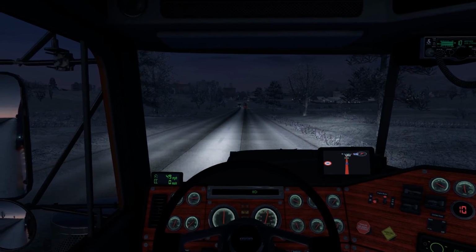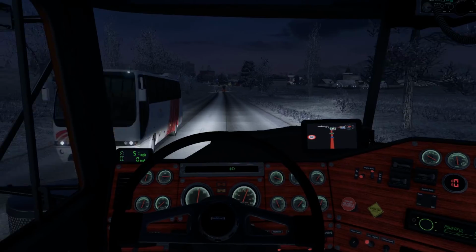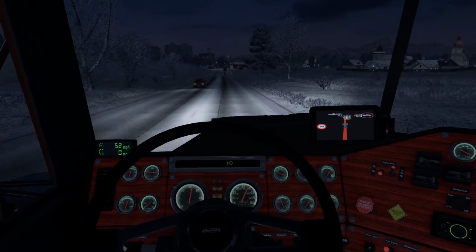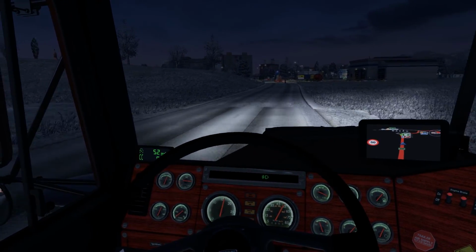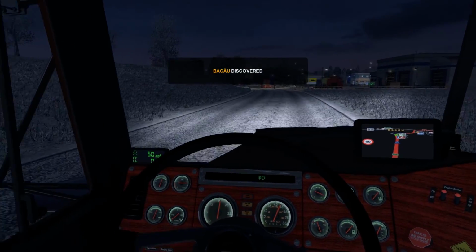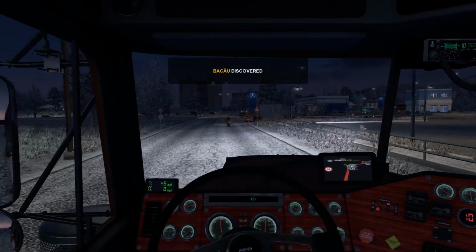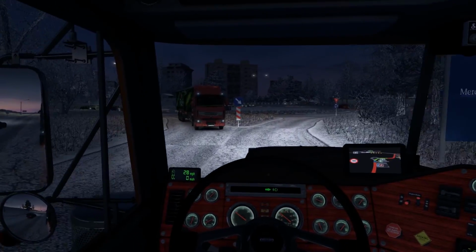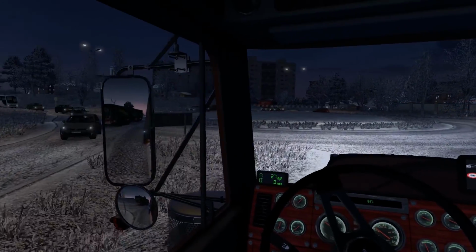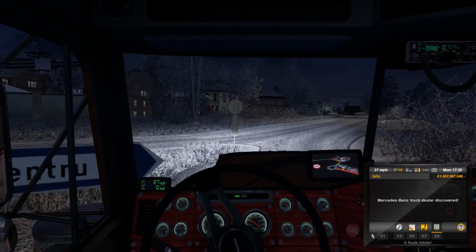We're getting closer. I love how the dials are lit up with the green. It looks really nice. And I've noticed if you use the engine brake, look at the right hand screen there, you see those buttons moving? It's just detail that I like. It just makes this mod. Brake. Almost killed that biker.